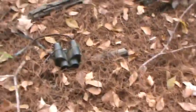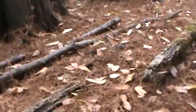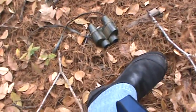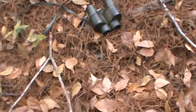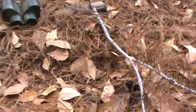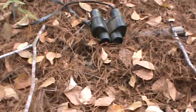And I don't know if this camera will pick it up, but the footprint appears to go from this stick on the left to this stick on the right, which could be easily a human size footprint. That's my boot. Right over it, not touching it. Can't see it very well. But there is a definite flattening out of the grasses and the leaves. So somebody else has walked through here.